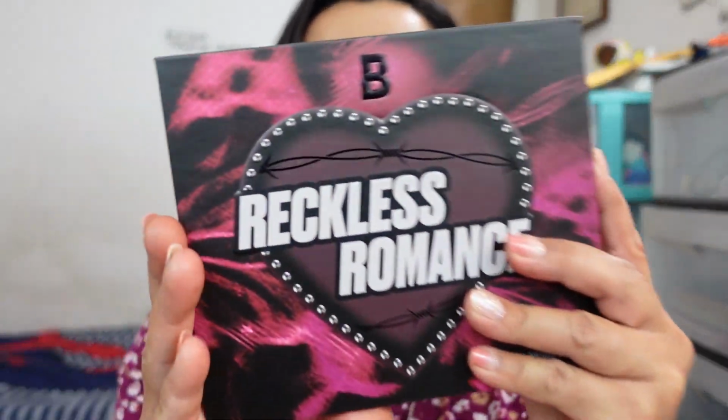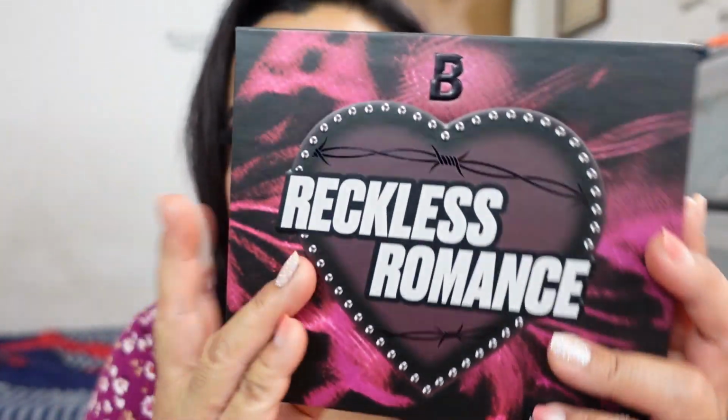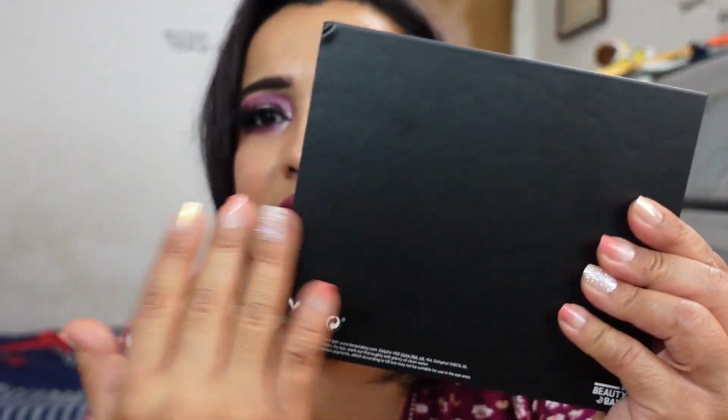When you take it out of the packaging, this is how it comes. It's the same little design. In the back, it doesn't have anything. It's just like this on the bottom, which says cruelty-free and vegan, 12 months, and it has a little logo of Beauty Bay. When you open it up, it does have a really nice size mirror.